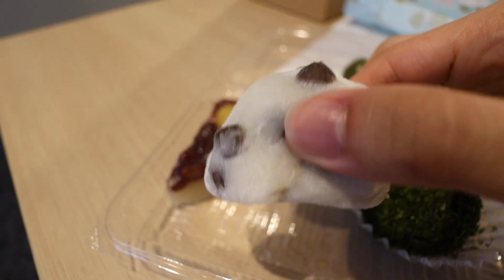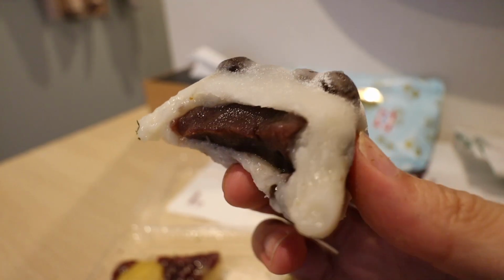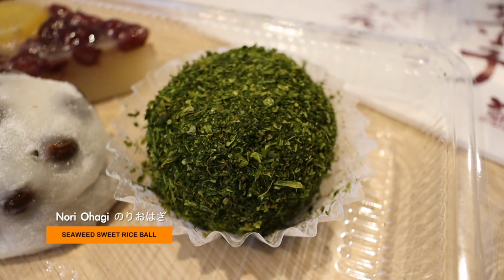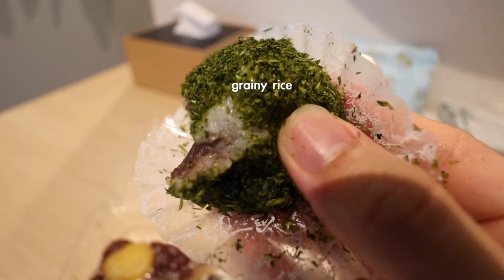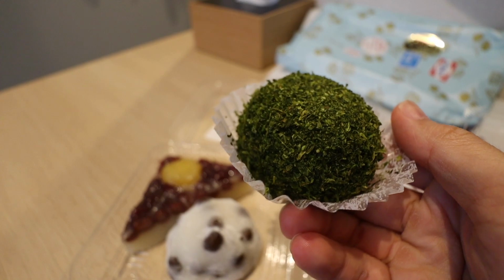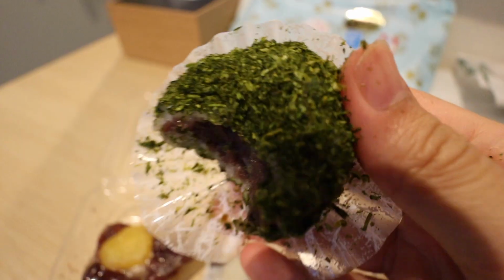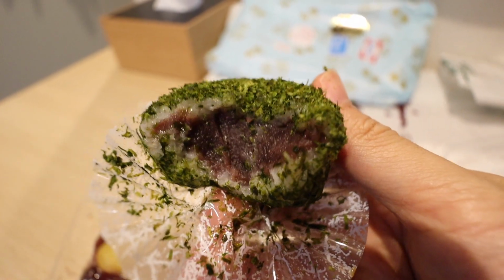The taste is quite interesting. The mochi is slightly salty, and on top of the whole red beans, there's also smooth red bean paste inside. Next item we have ohagi. Ohagi is similar to mochi, it is sticky and chewy, but it still has the grainy texture of rice. And I thought it is covered with matcha, but apparently it is nori. I feel like the nori doesn't go well with the sweet red beans. It kinda overwhelmed the flavor.